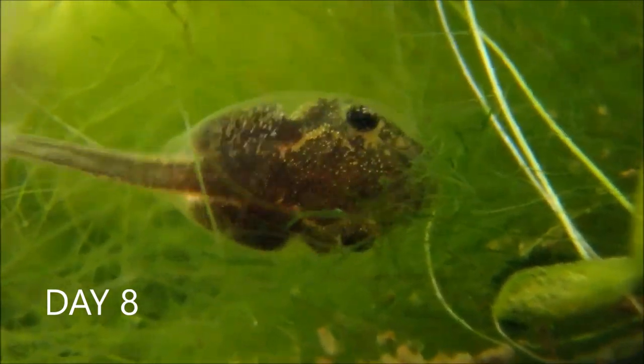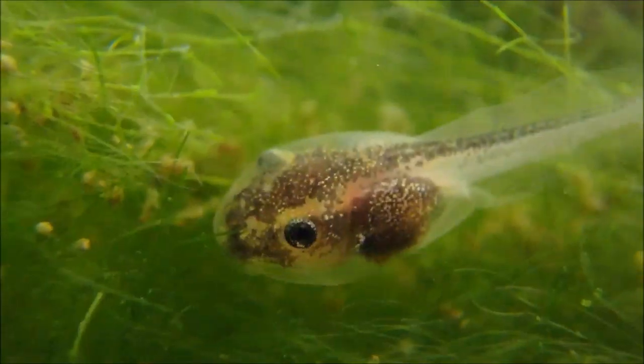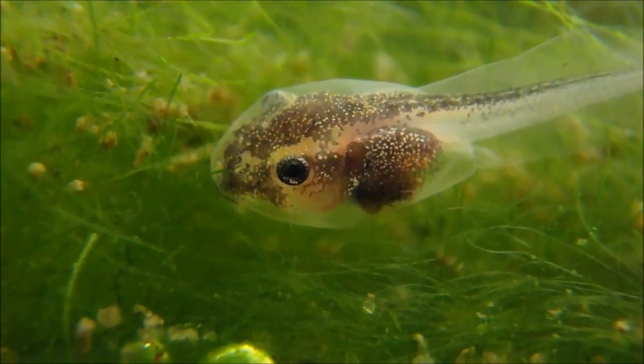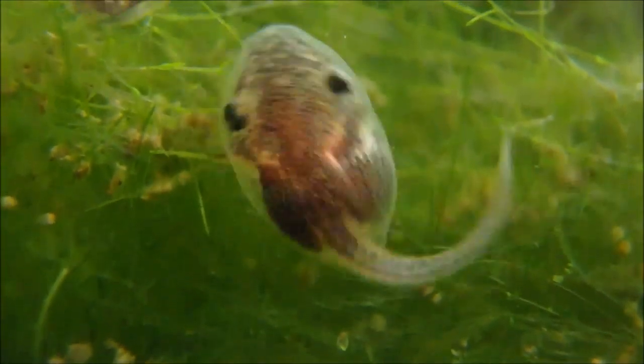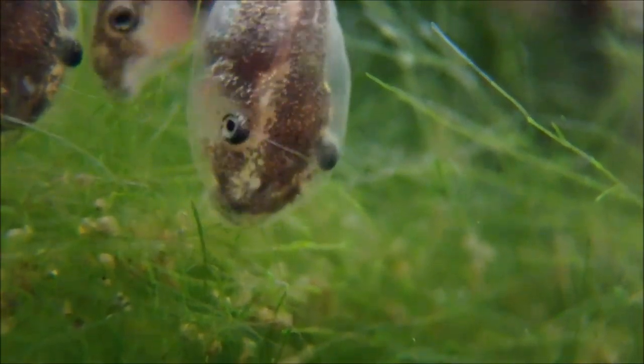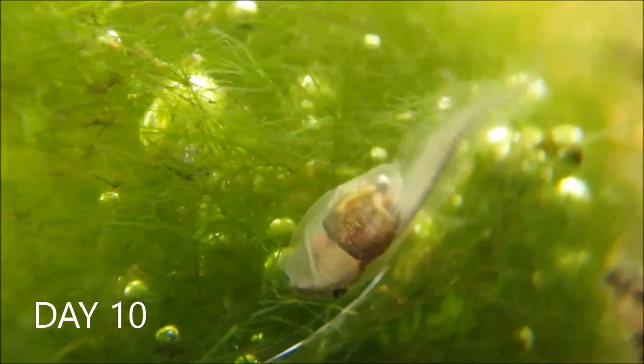It's day 8, and you can see tadpoles are developing well. They have frog eyes, and through their transparent bodies, you can see their new body parts forming. By day 10, growth continues.